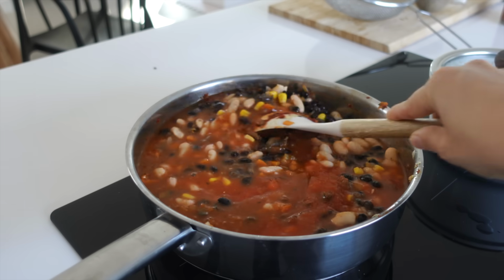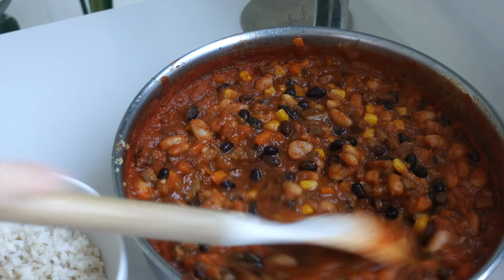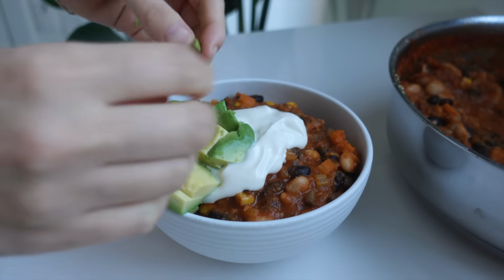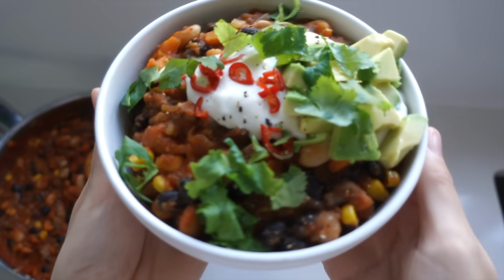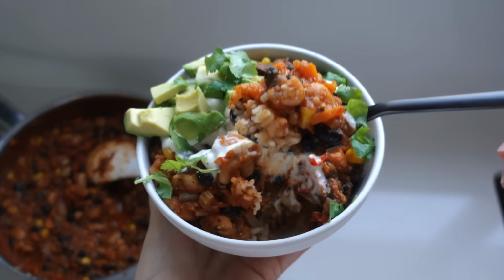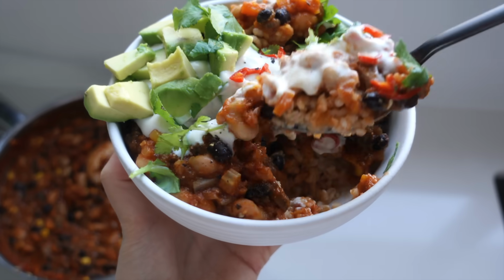So we're just gonna let this simmer until it turns into this gorgeous bean chili. I'm adding some vegan sour cream, some avocado, chilies, black pepper and of course some cilantro. This is a perfect meal to have in the week because it's great to make a big batch of it and then it's super easy to reheat during the week and have it as a leftover.